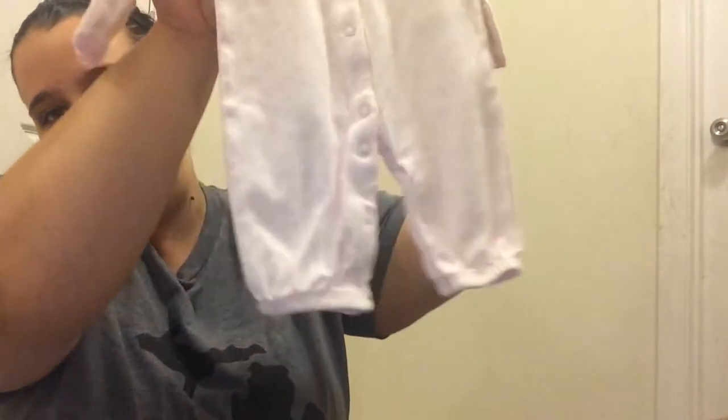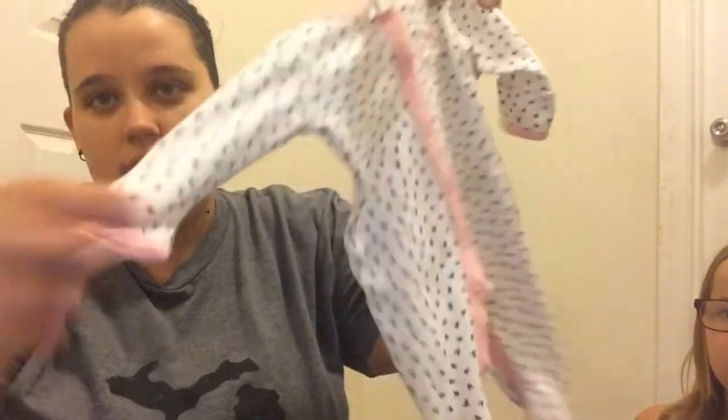This one's just like a pink and white flower print. No feet, and it buttons, and it has the hands. This one is navy and pink, and it has feet, but it buttons up. So I'd use it as an outfit, probably, with the hand covers.